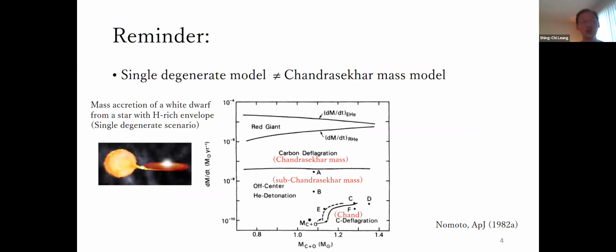But I have to make a remark here that when I argued whether the supernova explosion being a transit mass model, it is not equivalent to arguing whether we are supporting the single degenerate or double degenerate scenario. To illustrate the idea, I show the diagram here, which shows the evolution of the white dwarf accreting mass from a hydrogen-rich envelope. That is the single degenerate scenario here.